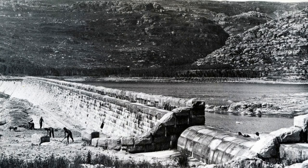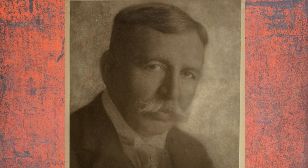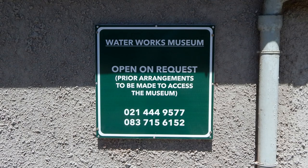Healy Hutchinson Dam and Reservoir was built in 1904, just upstream of the Woodhead Reservoir. The then Governor of Cape Town, Healy Hutchinson, laid the last stone in the wall on the 5th of March 1904. The Waterworks Museum is also located on the northern side of Table Mountain, between the Woodhead and Healy Hutchinson Reservoir.